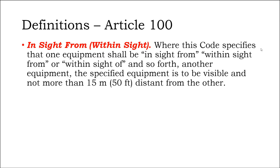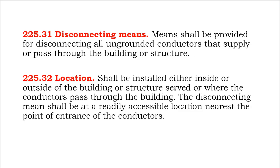But what this is saying is your disconnect switch should be within sight of the equipment that it's disconnecting. Means shall be provided for disconnecting all ungrounded conductors that supply or pass through a building or structure. So you need to have a disconnect switch when you're going from the array into the building.